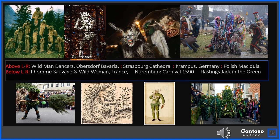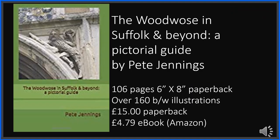And not forgetting, of course, that some carnivals used to feature woodwose and wild man and green man figures. It's a costume for a wild woman, woodwose there, from the Nuremberg Carnival, the costume dating to 1590. And finally, of course, in the UK, we have our Hastings Jack in the Green Festival and lots of other green men associated with Morris sides and so on. So, despite everything, they seem as alive today as they've ever been.